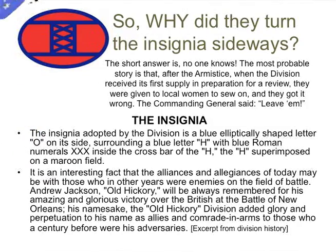So they did their bit. So why do they wear the insignia sideways? You can see the O and the H and the three X's, which is Roman numeral 30. And nowadays when you see the troops of the 30th Armored Brigade Combat Team wearing it, it's long side up. And that really shows the OH, because right now it's sideways.